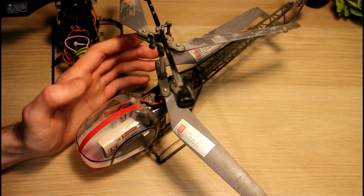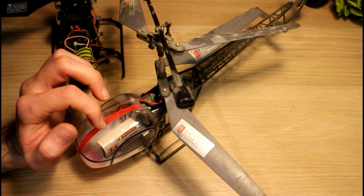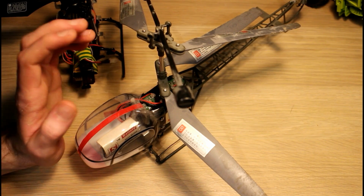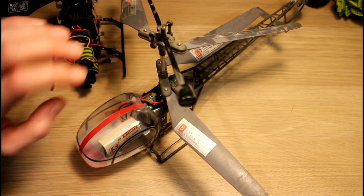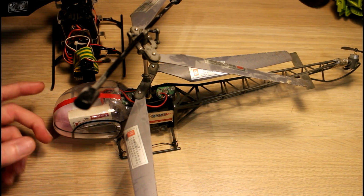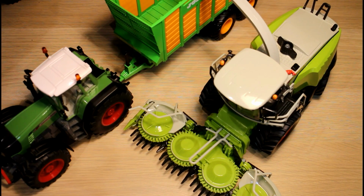But I think I could replace the electronics in this with an Arduino and accelerometer, and I'm thinking an ultrasonic distance finder, and I'd quite like to have an obstacle avoidance helicopter, but I don't know if it'll work or not. We'll see. I mightn't get the time to do this either. Most of this stuff I probably won't get the time to do, but anyway, those are the things I'd like to do. So there you go, guys. That's a lot of the things we'll hopefully get around to this year.